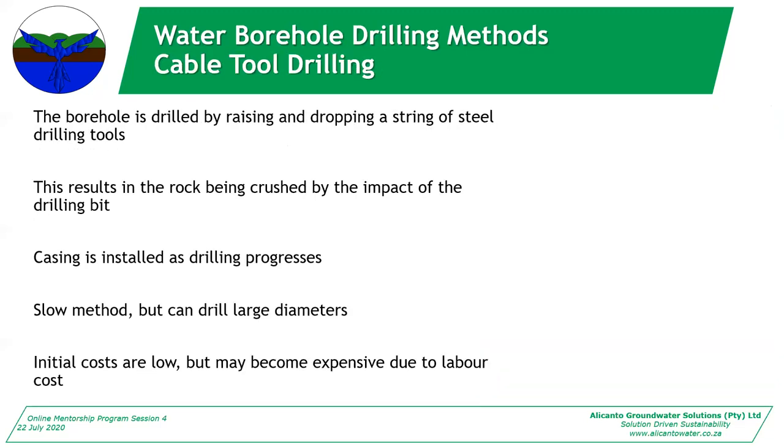With a cable tool, your boreholes are drilled just by raising and dropping a string of steel drilling tools up and down, and this crushes the rock by the impact of the drilling bit. So it's literally you raise a weight and you drop it, and it pushes your drill bit into the ground. Your casing is installed as you're drilling. It's a slow method, but it does do quite large diameters, and it's quite good for the lower yielding aquifer units.